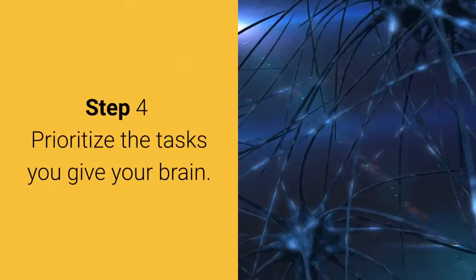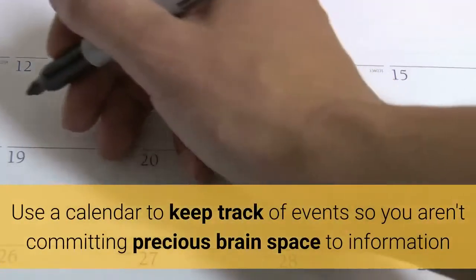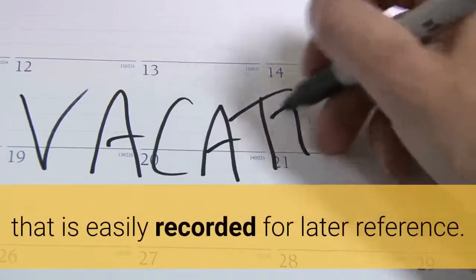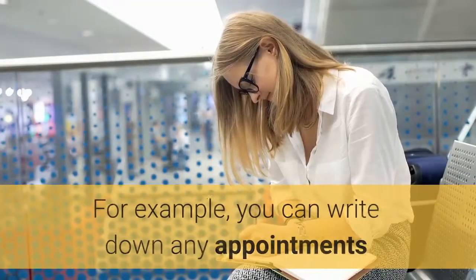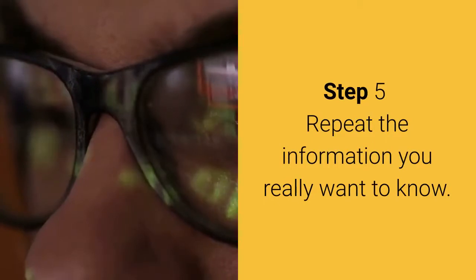Step 4. Prioritize the tasks you give your brain. Use a calendar to keep track of events so you aren't committing precious brain space to information that is easily recorded for later reference. For example, you can write down any appointments that you have, bill due dates, or to-do list items.